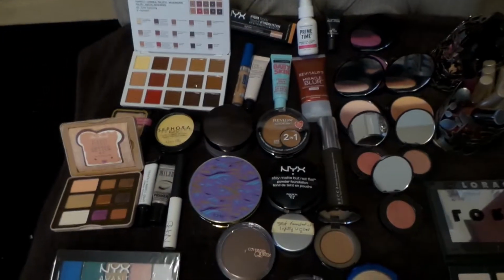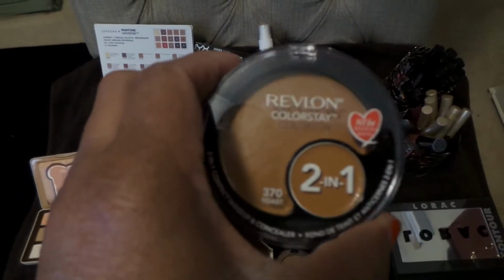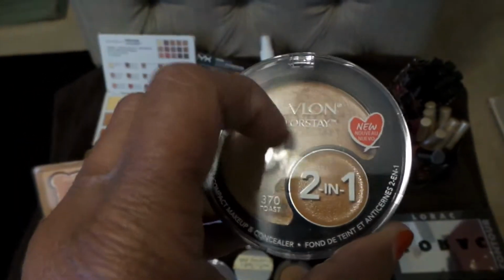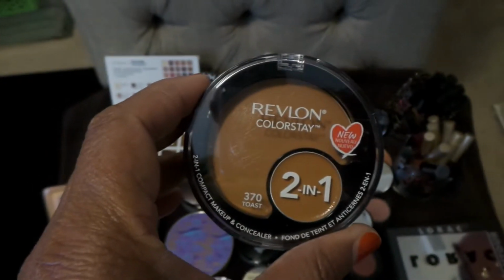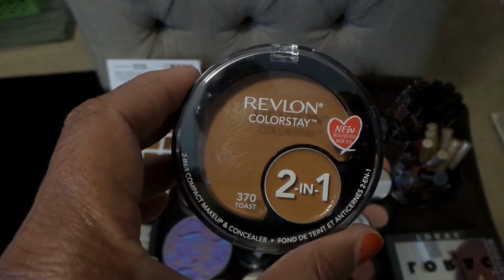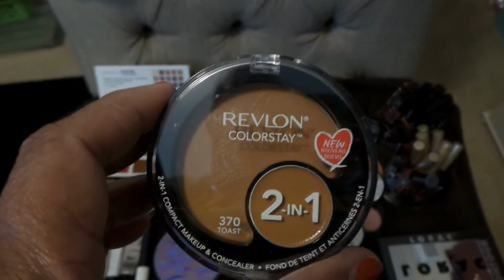Then moving on to foundation. My drugstore is going to be the new Revlon Color Stay 2-in-1. That's the foundation. That's the concealer. I'm probably going to do a review on this. I'm in the color 370 Toast. But I'll probably end up doing a review on this because this is one of their newest foundations.